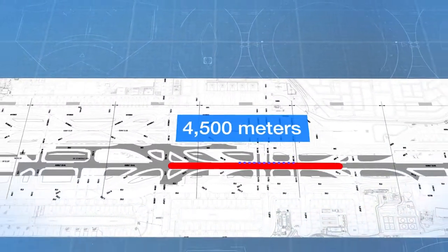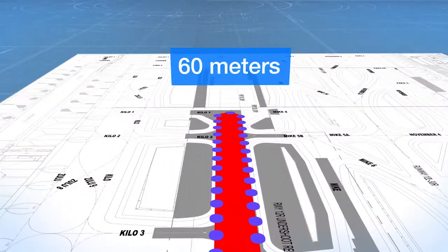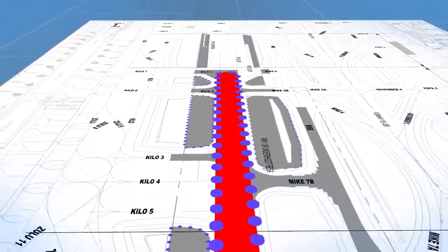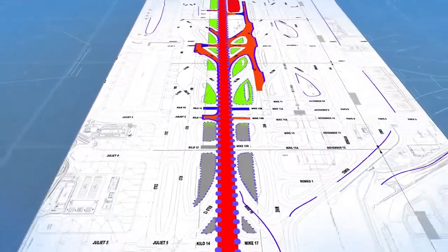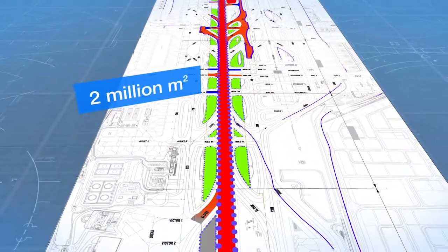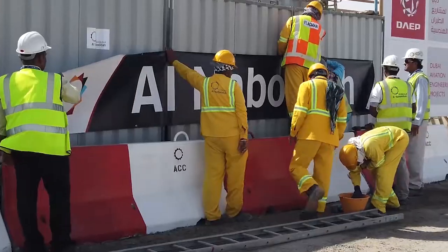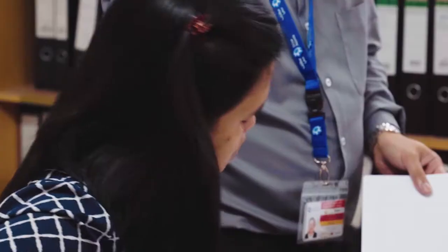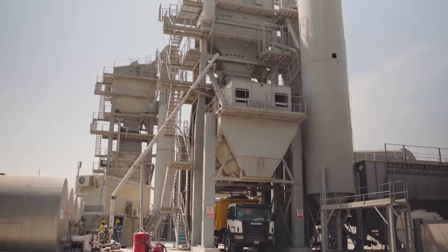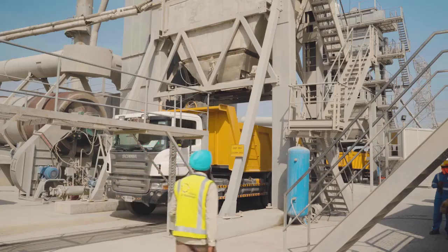The South Runway is over 4.5 kilometers long and has a width exceeding 60 meters. With the runoff and taxi areas also being refurbished, the entire work area totaled over 2 million square meters. From the moment the contract was awarded, every division was required to assess and plan their role. The initial planning originally took about 14 months.